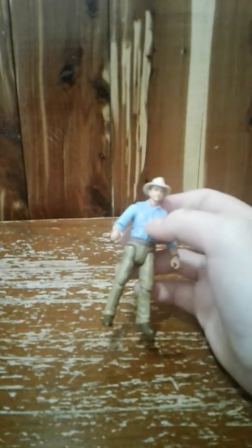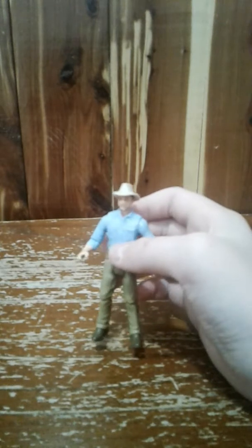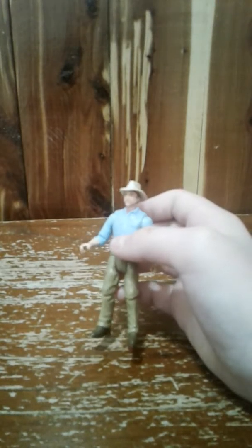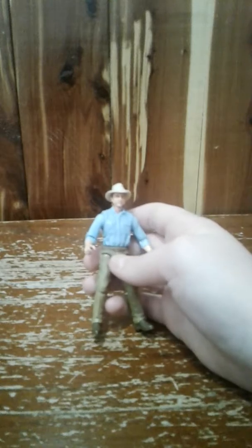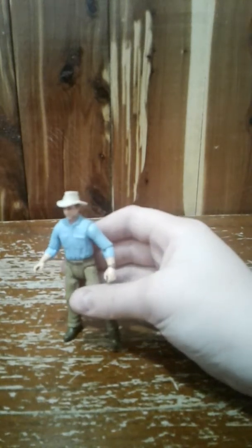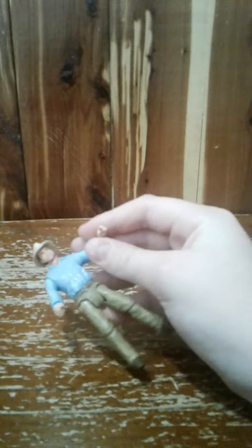You guys can't tell, but his pants are greenish, almost like a brownish green. It looks pretty weird. His belt buckle, it seems like they started to paint it, but then they just stopped halfway.